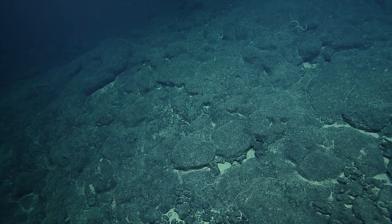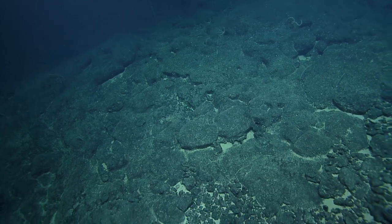Having this small piece that was so strong, that's probably a pretty cool item to have. Yeah, I'd take tiger shark teeth over iron any day, though. Yeah, those are pretty strong, too.